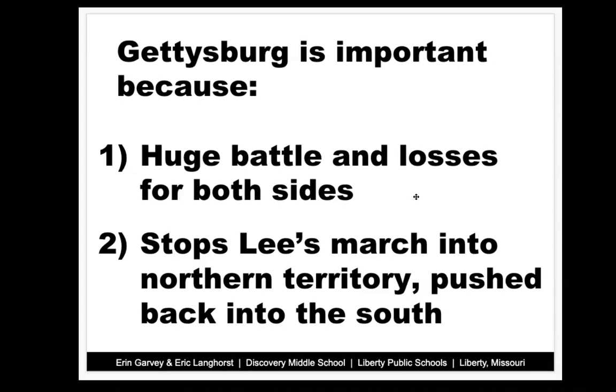So the reasons why Gettysburg is important: number one, the sheer number of people in the battle and the losses that both sides have as a result of what's happening. General Lee loses about 1/3 of his army at the Battle of Gettysburg. So 1 out of every 3 soldiers that go into the Battle of Gettysburg, he loses. So that's going to be significant.